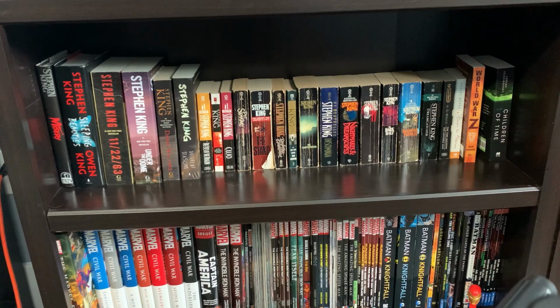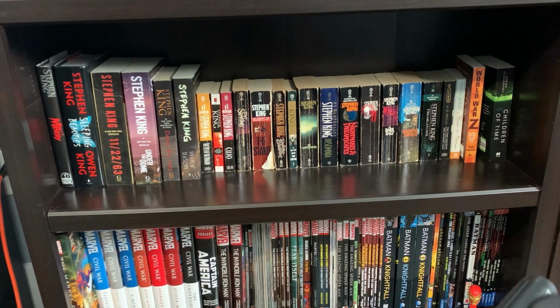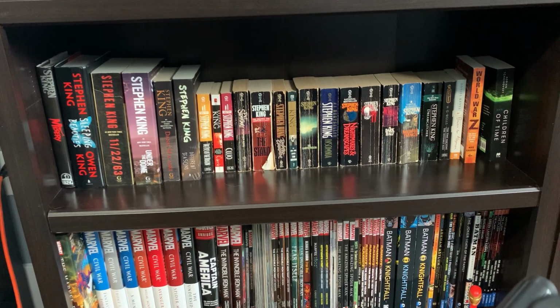So then we get down to this shelf, which is mostly Stephen King. I don't read a lot of horror. I don't really read any horror except for Stephen King. And I only read his horror because I love his writing and I love his books. Next to that, we've got some H.G. Wells, Flowers for Algernon, World War Z, and Children of Time, which I have yet to read, but I bought my husband for Christmas this year, so I'm hoping that we're going to read it together at some point throughout the year.